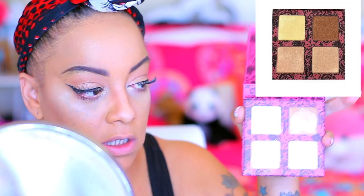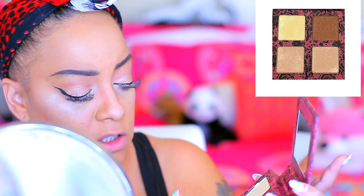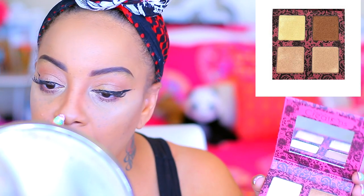And then on my forehead and nose, I'm going to use the Beauty Creations Highlight Kit, Scandalous Glow, it's called. These colors are so pretty. I'm just gonna take it.